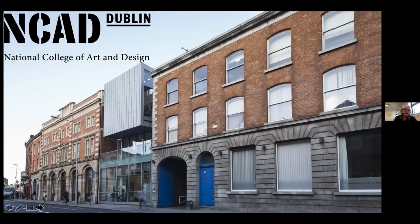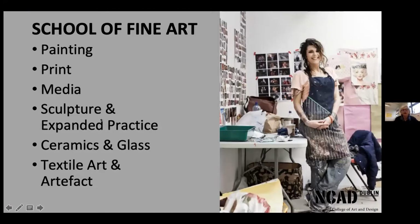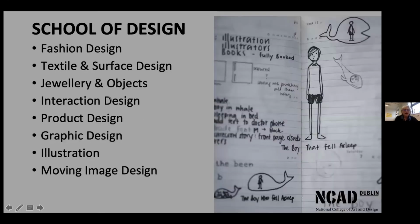And looking at our structure, we have 4 schools in NCAD. So we have the School of Fine Art, which has painting, print, media, sculpture and expanded practice, ceramics and glass, textiles, art and artifact. And that's for those students who are interested in fine art. We have the School of Design, which caters for fashion design, textile surface design, jewellery and objects, interaction design, product design, graphic design, illustration, and moving image design.